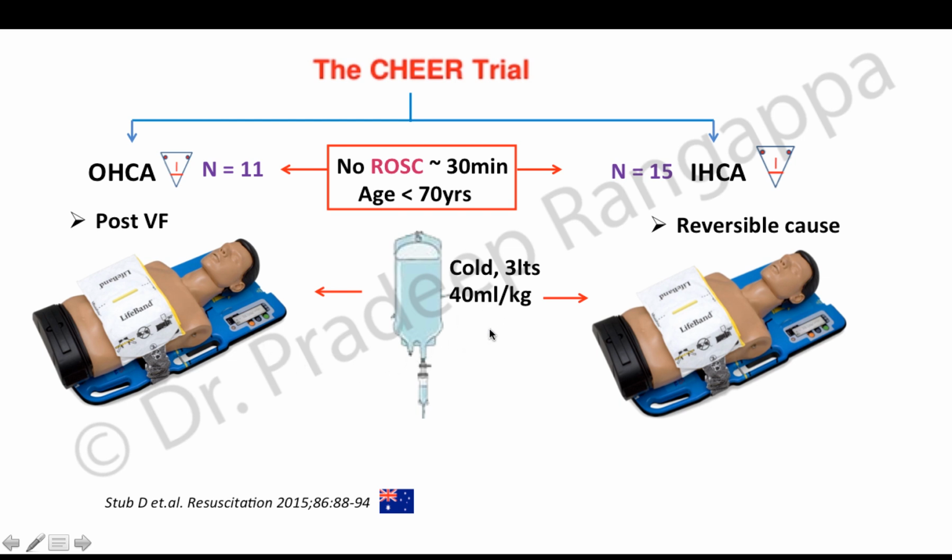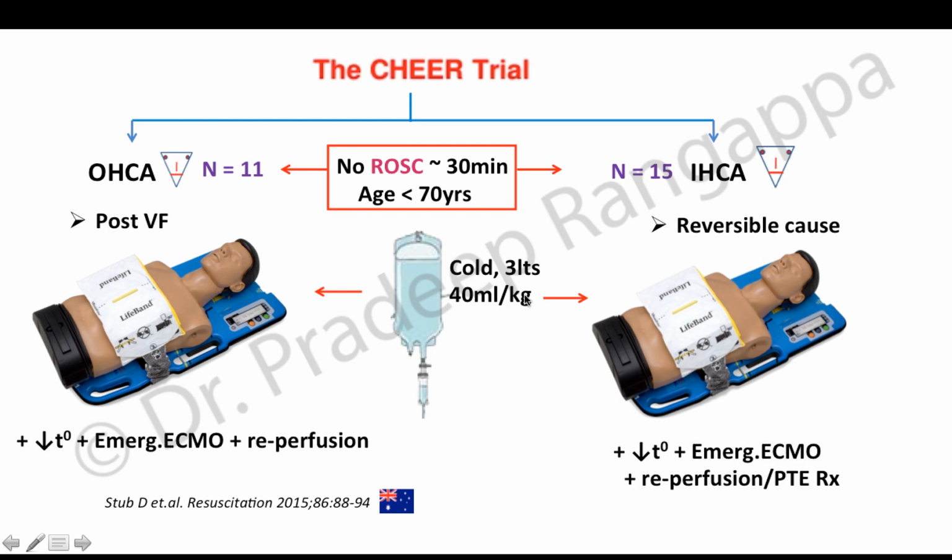as part of that protocol, both groups of patients got cold saline at 40 ml per kg as part of the protocol. So they got 3 liters of cold saline, and this is possibly to achieve hypothermia, because although the evidence of hypothermia is fading, at that point of time they tried to achieve hypothermia by infusing cold saline at 40 ml per kg, up to 3 liters. Both groups of patients had the hypothermia protocol in place, and they underwent emergency ECMO with reperfusion.